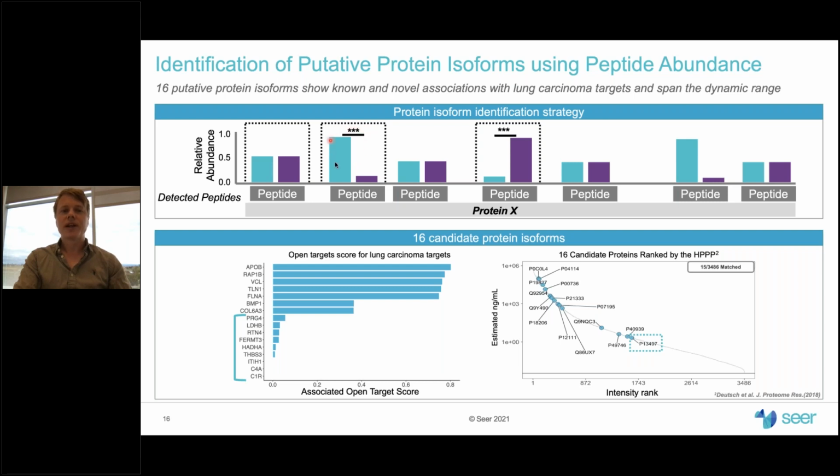So when we do that analysis comparing NSCLC and healthy controls, we come up with a list of proteins that we see here on the left-hand side that have differential expression of some of the underlying peptides. And again, we have a nice mix of proteins that have been implicated in the disease already, indicated by the Open Targets score, and those that have not been identified to play a role in cancer.